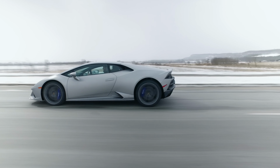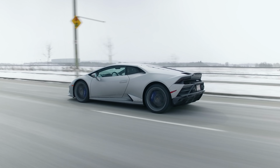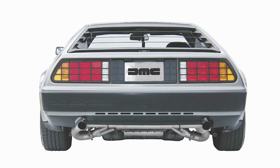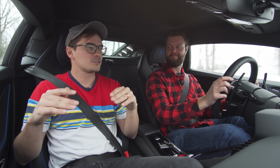Okay, cool. Yo, I'm gonna be real with you. Looks-wise, there was no way I would take a Spider over this. No, same here. From the rear angle, this thing looks so badass. In this color, it kind of looks like a DeLorean and kind of like the car from Blade Runner. Yeah, this color is called Grigio Artis.